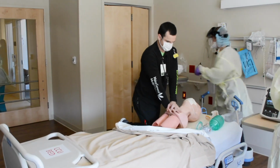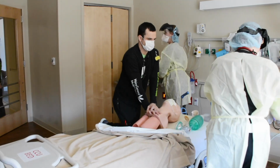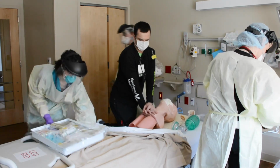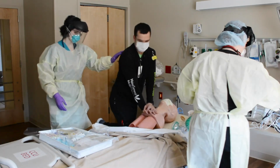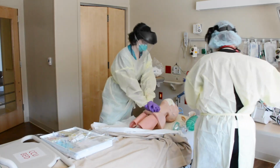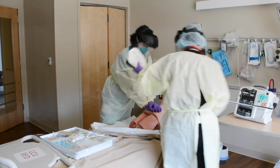Respiratory therapy and the CCU nurse have arrived to assist. Respiratory therapy is responsible for bringing in the aerosolized airway kit into the room and will immediately place an LMA. The CCU charge nurse will take the responsibility of the nurse team leader, as well as medication administration and the defibrillator.